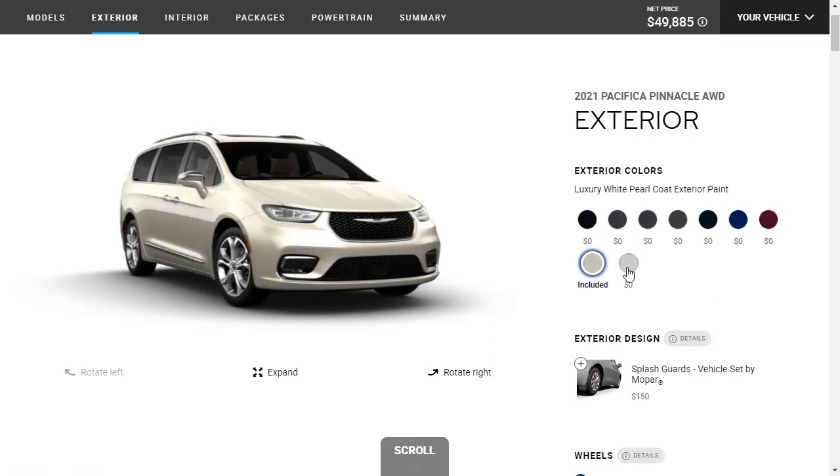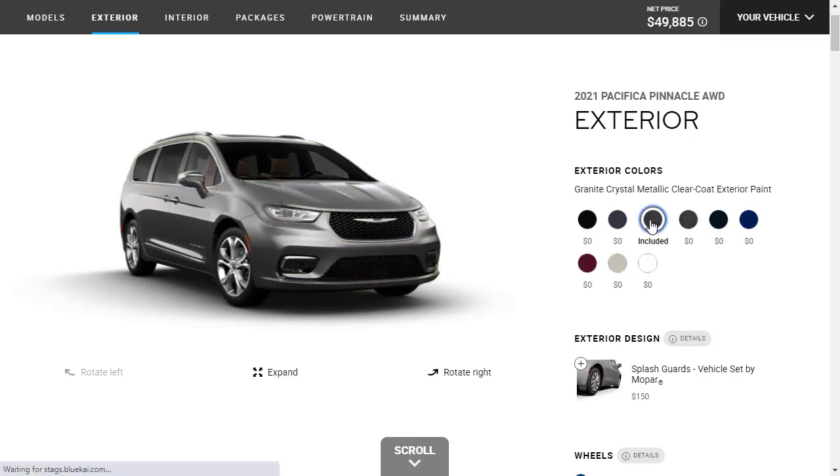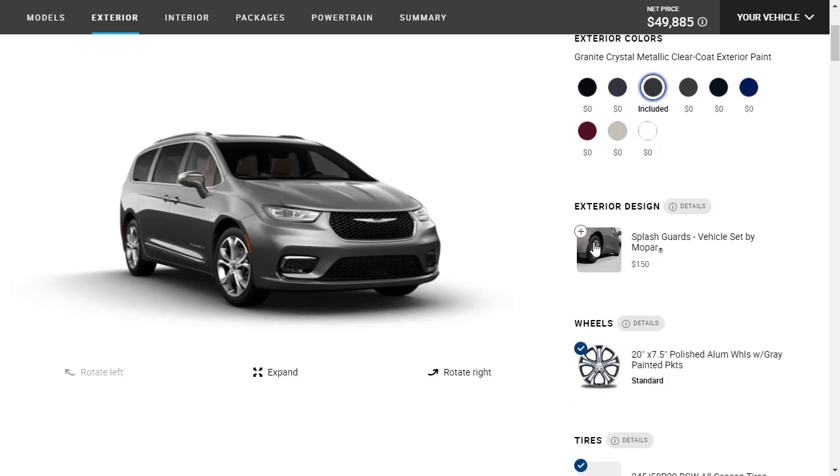How about we go with the luxury white pearl? I don't think so. I really don't think so. How about just granite crystal metallic? I think that gray with the color of the Napa seats with the Pinnacle trim will look really good. So do we want the splash guards? Do we want the available mud flaps so we don't get so much dirt and debris on our vehicle? Yeah, let's do the mud flaps.